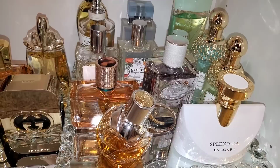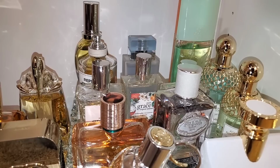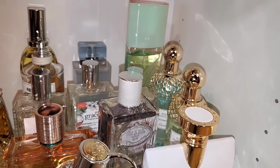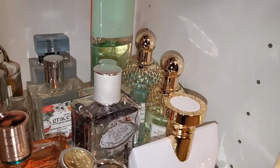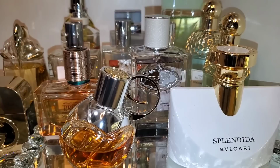We have Bronze Goddess, we have Some Philosophies, we have the Pure Grace Tropical Summer, which is so good. Like, seriously guys, it's so beautiful. We have Replica Beach Walk, we have Dolce & Gabbana Light Blue Intense, we have two Elizabeth Arden fragrances, the Green Teas right there, we have Aqua Allegoria Coconut Fizz, we have another Aqua Allegoria Limon Bird, we have Prada Infusion d'Iris. This one is Iris Cedre.